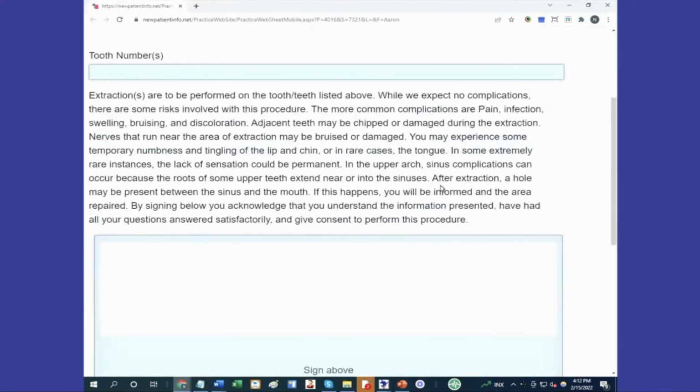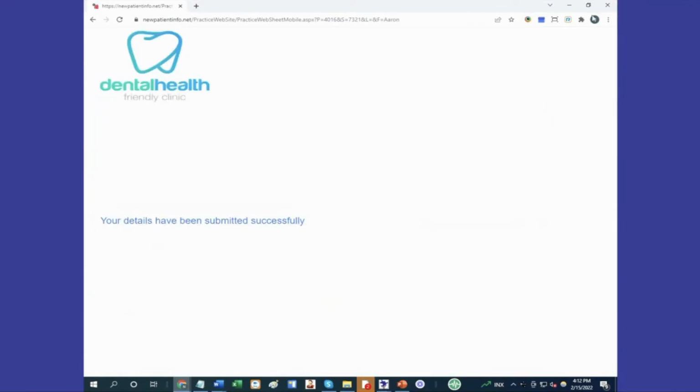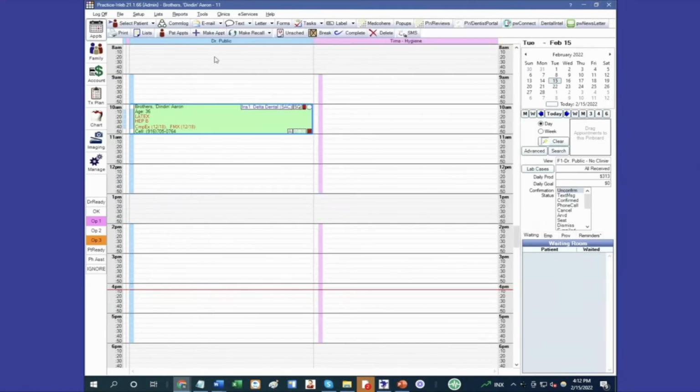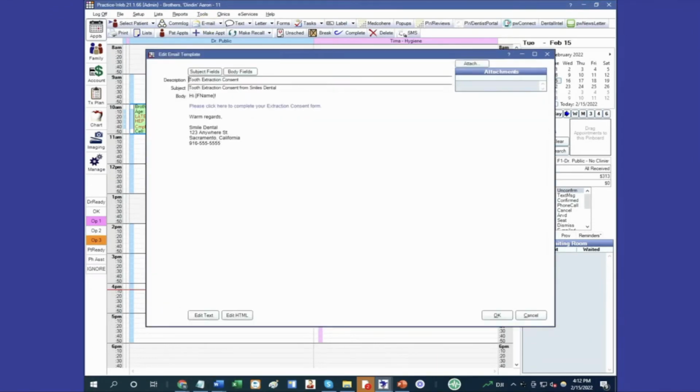On their phone, it'll look a little different because it's going to be a smaller screen. It'll look maybe even a little nicer, but you can see they can fill it out, save signature, submit, and they're done. And now if you go and retrieve that form, you'll see that it's in their record. You can also email it to them if you set up an email template for common types of consents.